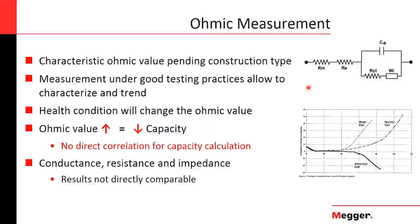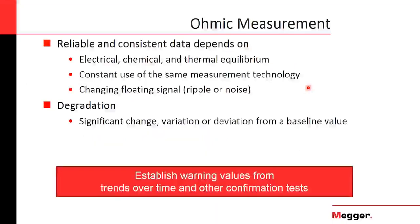You can use conductance, you can use resistance, or you can use impedance. And one thing is that the results are not directly comparable. You can use a different frequency in the impedance method, and you're going to get even different results from 2 different types of signals, or the conductance or the resistance. So it's important to define the testing method or the testing technology to always have proper results.